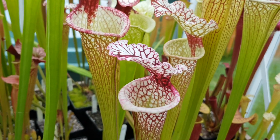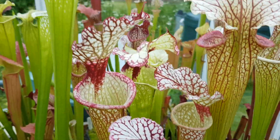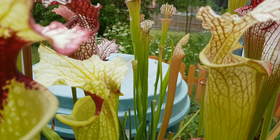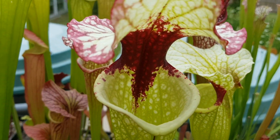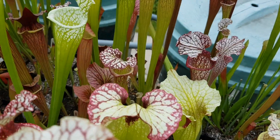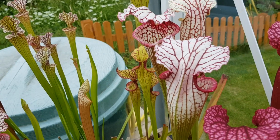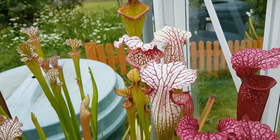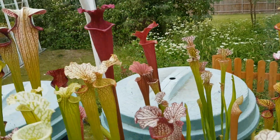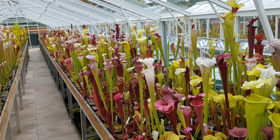This one, all these three actually are all my own crosses, but if I can get my camera at it, that's what I'm going to call Angel of Death. I just love the pink edge to the lid, and then they have this very neat plant. Okay, going back.